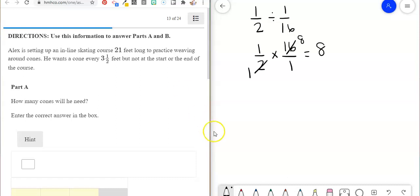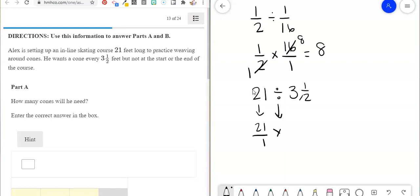So I'm going to take 21 and I'm going to divide it by 3.5. Remember, when I bring that 21 down, I'm going to put it over a 1. Division changes to multiplication, and before we can bring this mixed number down, we need to change it to 7 over 2. And then we're going to flip it to 2 over 7. When I do this, I can cross cancel because 7 goes into 7 once. 7 goes into 21 3 times. 3 times 2 is 6.